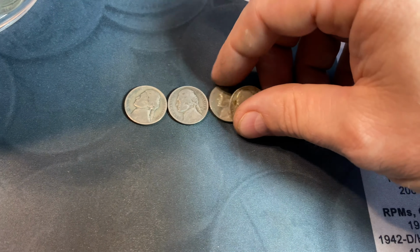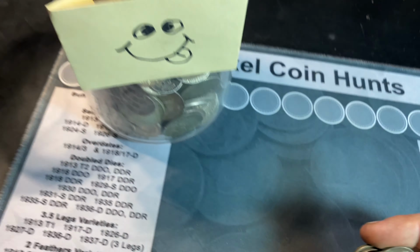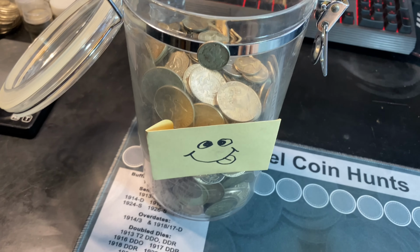I know the 2021 silver jar is happy to get that kind of snack.